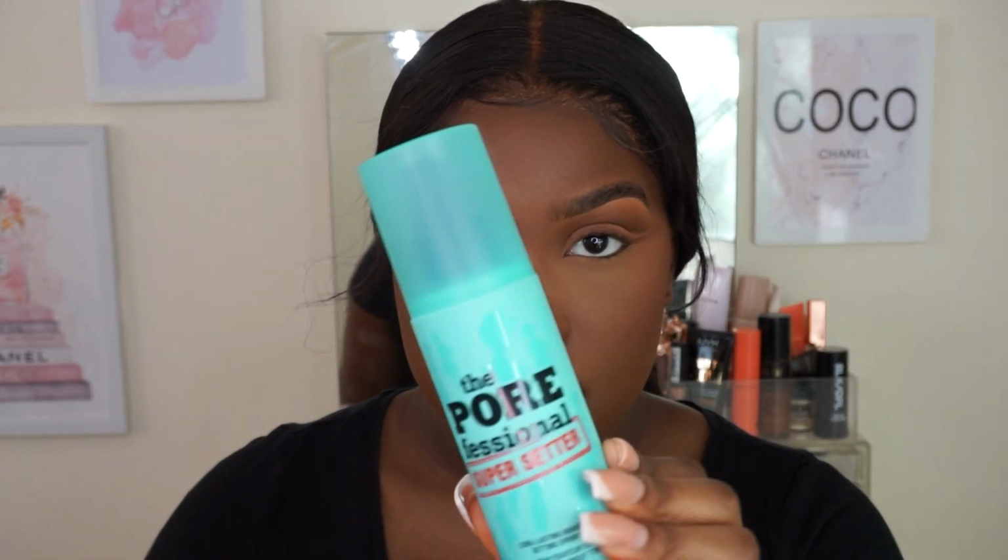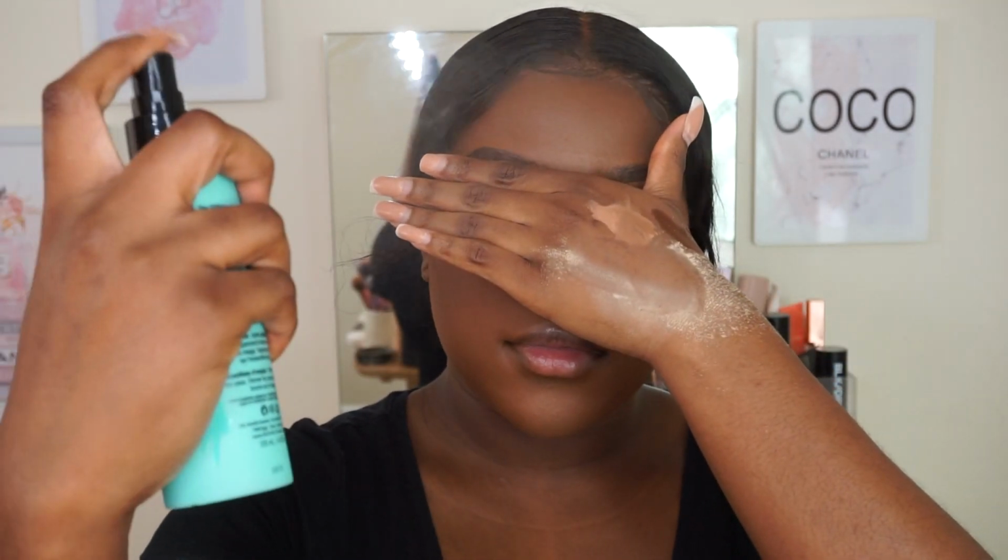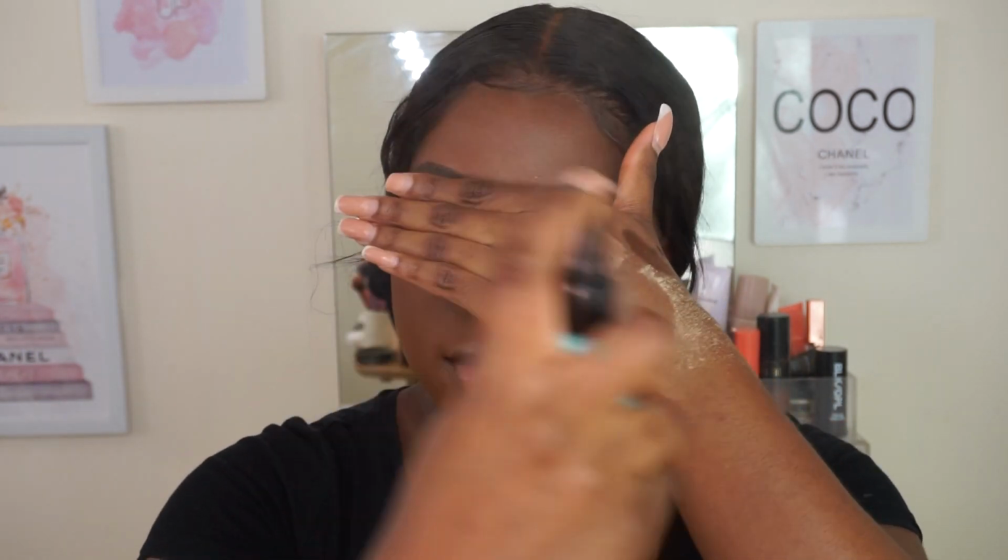Now I'm going with the Porefessional Super Setting Spray. This is a new setting spray from Benefit. It's like a mist, so I did have to go a bit heavy with it just to make sure it was setting.